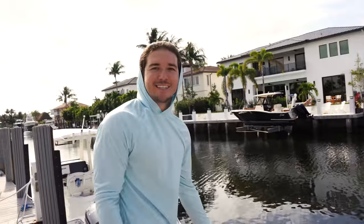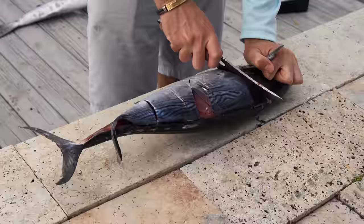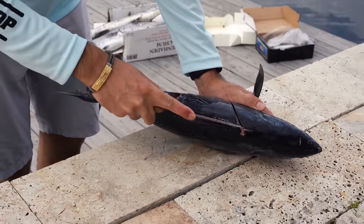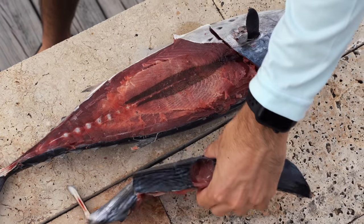As far as I can get it, guys. So we're just gonna tie it off right here. There's our trap. Let's see what swims inside later. We're gonna try this again, got a new knife here. This is the world's best fish in the ocean. Probably one of the most valuable because of how many people use this thing as bait.